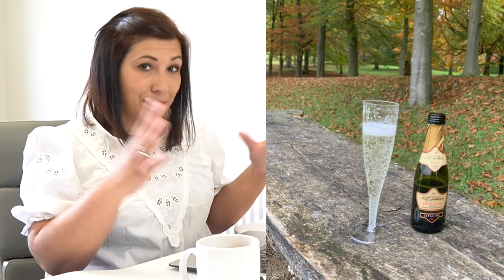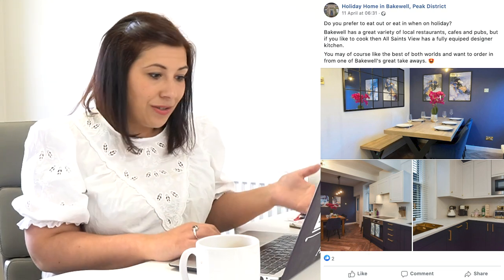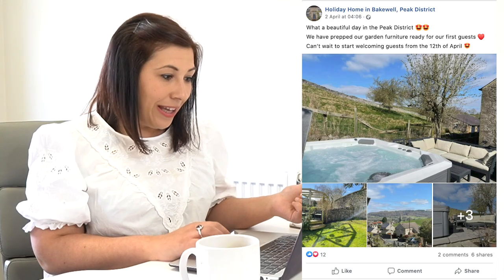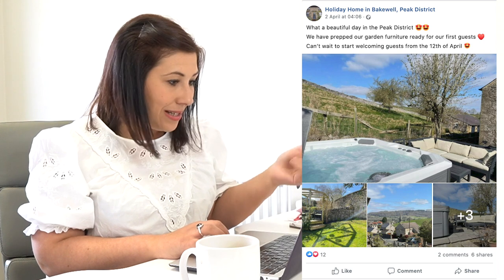Look, some champagne, because people that stay with me, obviously you're going to have a nice time. If you go down, look, I've been sharing posts from the local community saying, we love Bakewell. Bakewell's just opened up this weekend. The next post is, do you prefer to eat in or eat out when on holiday? Bakewell's got a great variety. Eat in, and I've shown them my beautiful kitchen, my beautiful table, or you can eat out at the lovely restaurant. And then my last lot of pictures that I posted is the hot tub. If you click on it, look, you can see the hot tub. I've got all the seating area and the cushions out. It's a nice sunny blue day. There's the rest of the garden, there's a view. So can you see that's what's going to make people really want to come?